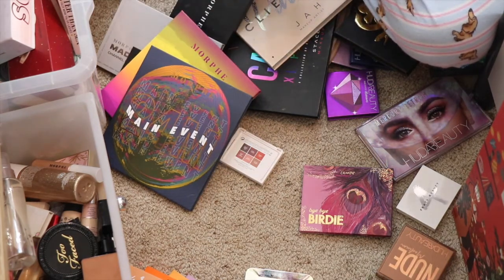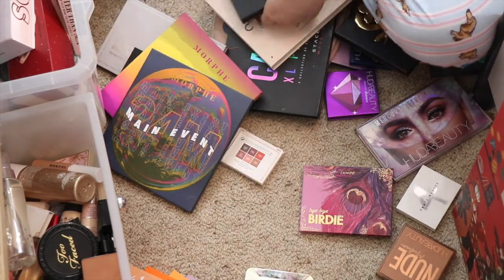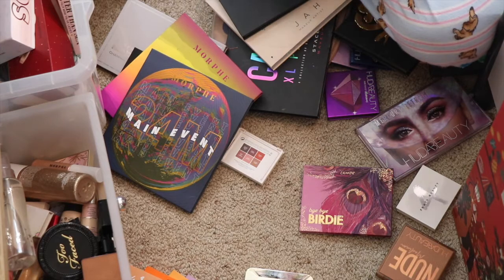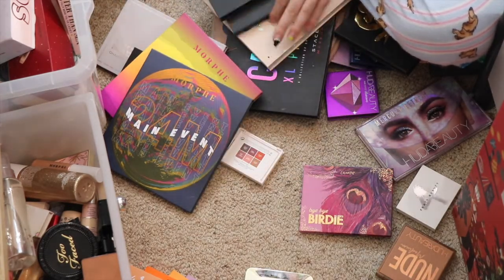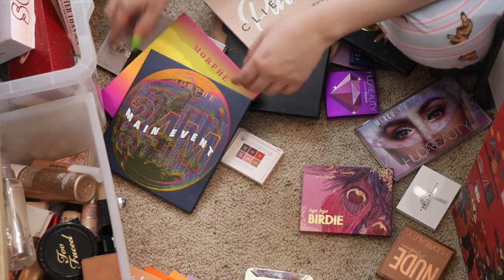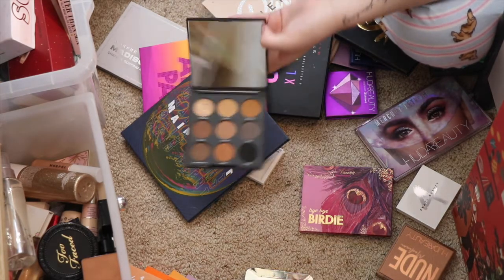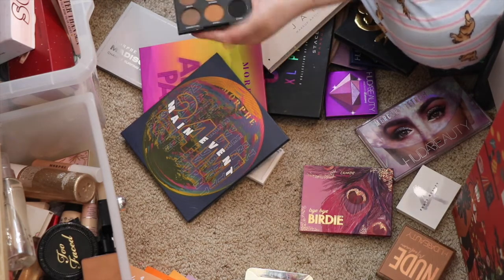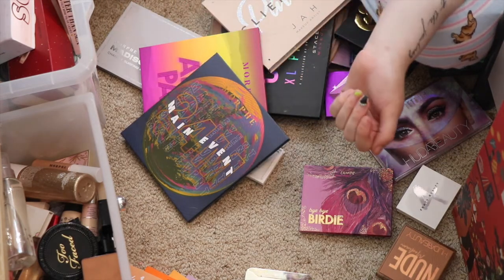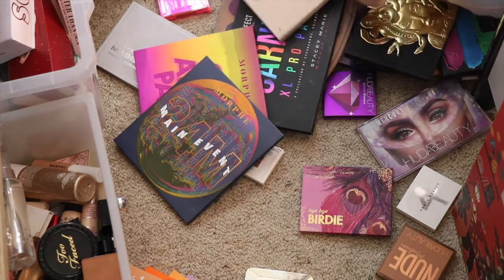This is the 18S Sunrise palette from Morphe, which I do really like. And then I also have the 18B Making Bank, which once again I do really like. I really like the green. So I'll keep those. This is the 9A Always Golden palette, which I really did not need. It's just a neutral palette, but it's so cute and I just love that it's in this small size. So I will keep it even though I 110% don't need it, but you know, what are you gonna do?